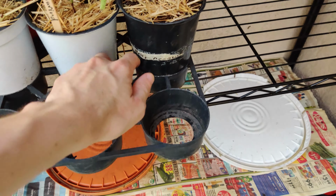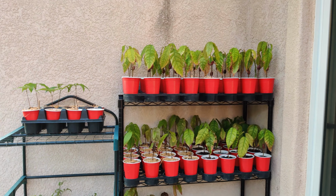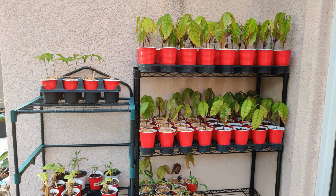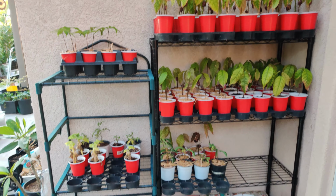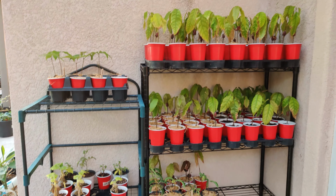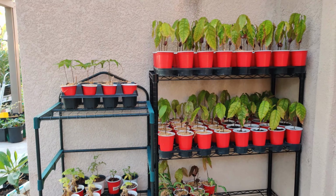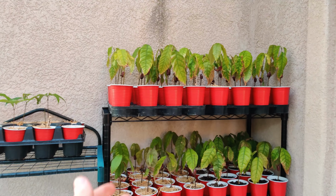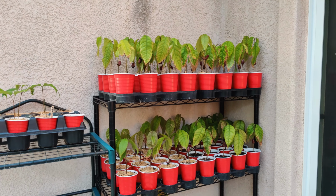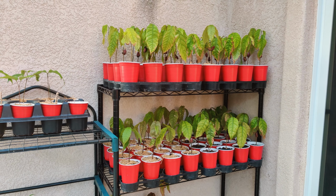But yeah, I just wanted to share this reorganization of my systems here. It was sorely needed as I've become more of a plant hoarder, I guess. Who knows what I'm gonna have to do once all of these get bigger. I'm gonna have to pot them up again, and then it'll take up way more space.